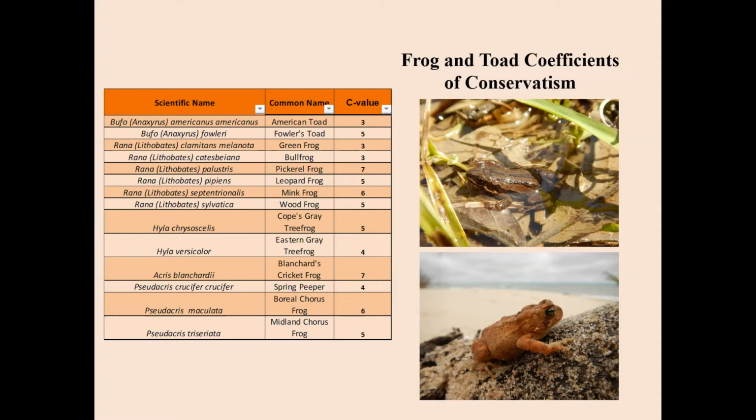The species that had the highest overall sensitivity and the highest coefficient of conservatism were the pickerel frog and the Blanchard's cricket frog. Species that had the lowest overall C value included the bullfrog, green frog, and American toad. This coincides quite well with the Ohio amphibi, where they found both green frogs and bullfrogs having relatively low overall C values. In that context, those looked particularly at the impact that they have on vernal pools. In this case, these are two very generalist species, along with American toads, which have a relatively short duration of the breeding cycle.